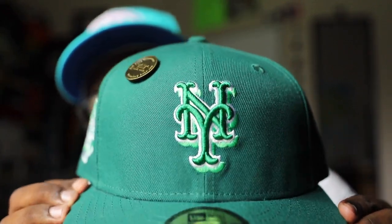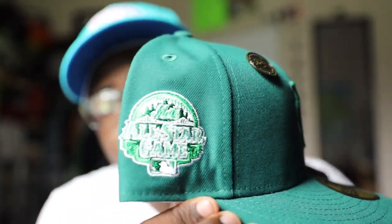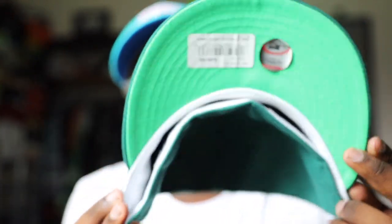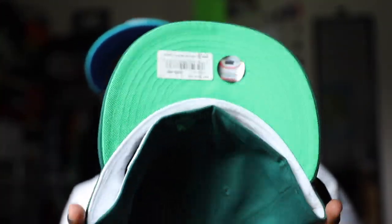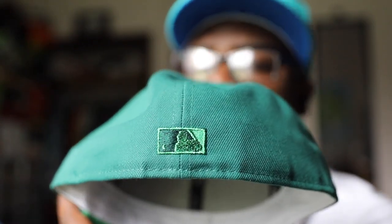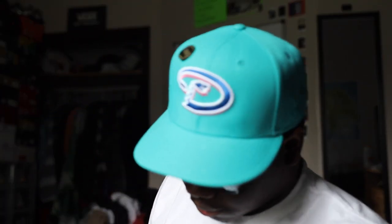Look at that. Details crazy. Hat Club, St. Patrick's Day edition. Hey man, focus. With a green brim. Kind of light green. Just a little bit. Not really too light. Yes, sir. Details. Yes, sir. Yes, sir.